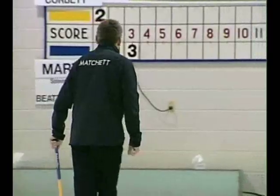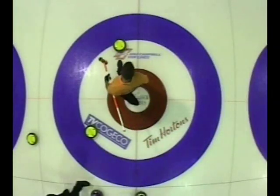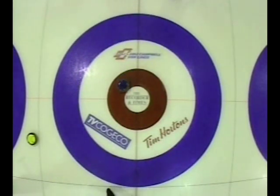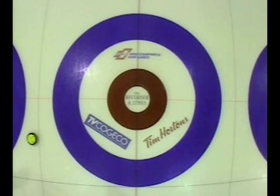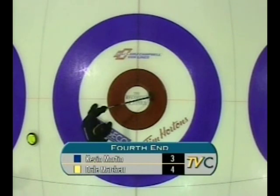Wow. Big risk. I didn't see that coming. I must admit that slight over curl on Kevin's rock by about an inch made all the difference. Big 4 for Matchett. He's up 5-3. What a turn of events in that end. Unbelievable. Great result. Like I said, didn't see that coming. Kevin Martin, first thing he says to Dale when he goes down there is great shot.